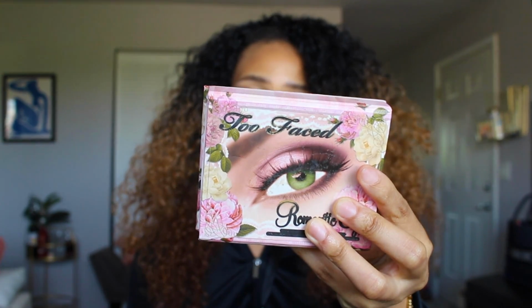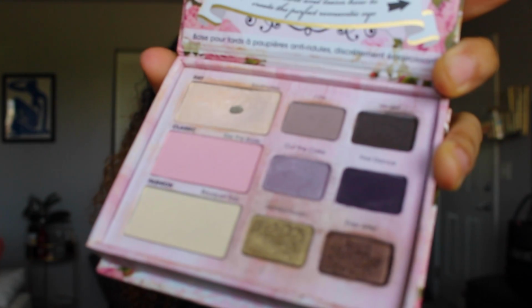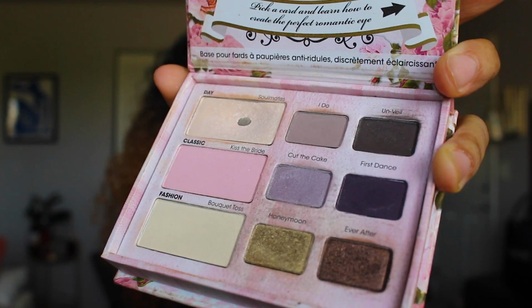And then also I've had this one forever. It probably came out maybe 10 years ago. It's finally just time for me to get rid of it. I did love it though. This is the Too Faced Romantic Eye, and it was a palette that I thought was so pretty. I think that I actually wore this palette to my sister's wedding. It was a really, really long time ago, but really pretty colors, but it's time for her to go. I feel like these colors are not in style anymore. They're kind of cool tones, and I'm more of a warm tone kind of girl at the moment, so gotta let that one go. But I had a great time with her.